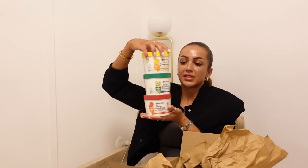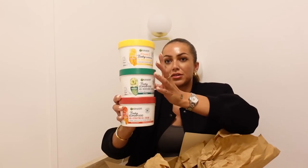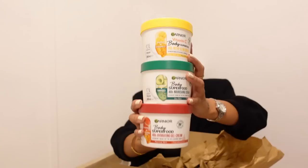So I thought, let's range it out a bit. Let me trial some bits that give me a similar vibe, but a lot more affordable. And when you run out of them, it's not like, oh, I'm trying to hold on to the last bit because it's literally going to cost me 40 quid if I get a new tub. So I was doing some research and I thought I would try these Garnier body superfood creams. They've got a few on LookFantastic. I narrowed it down to 3, which I will talk you through and why.